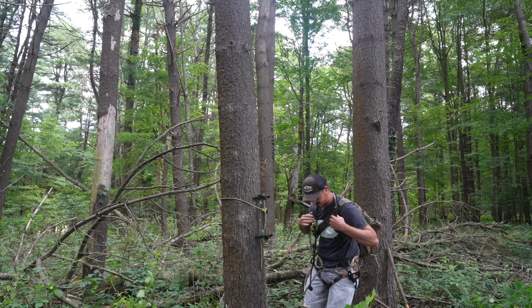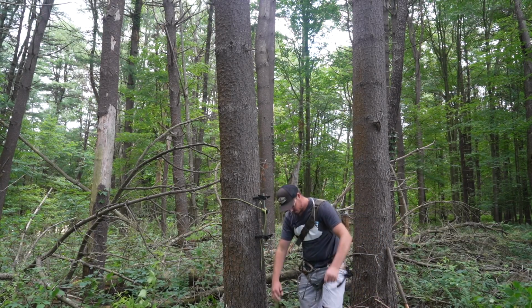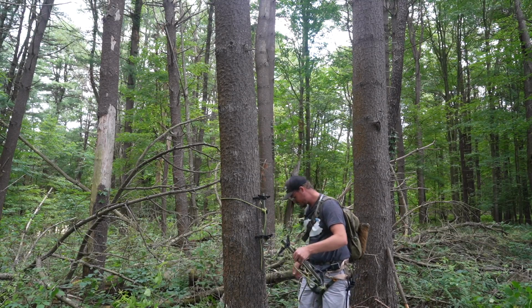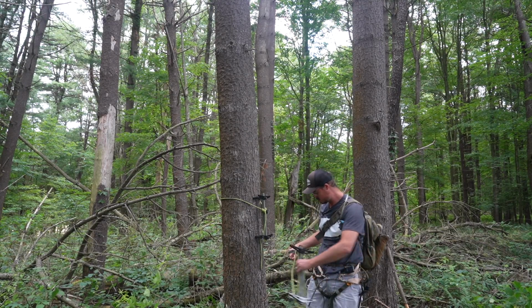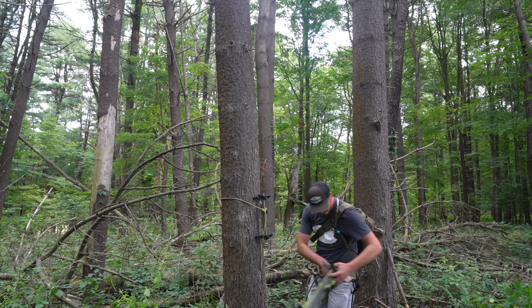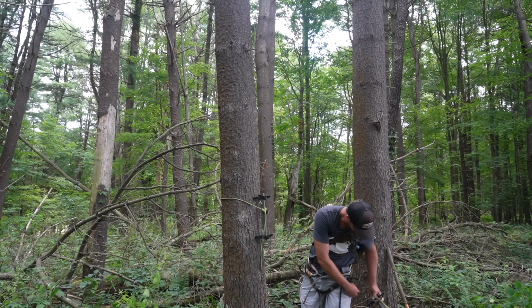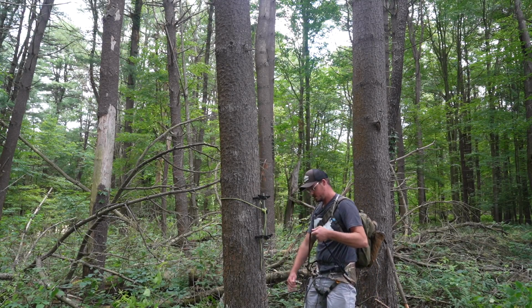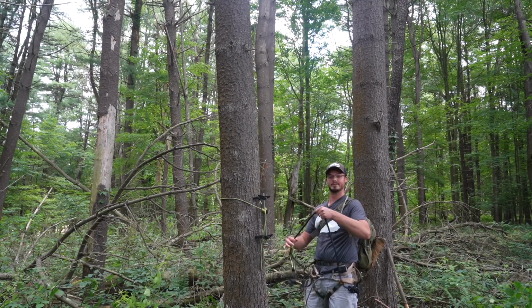Speaking of which, I almost forgot because I haven't done this in a while. On the side of my saddle, I have just paracord loops, and I'll loop my sticks in to get up the tree. Some people will take multiple trips. They'll do more than one. I just like to get up the tree and be done with it.